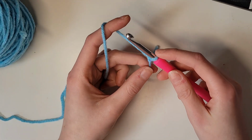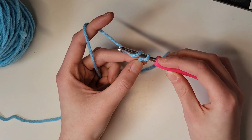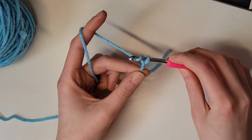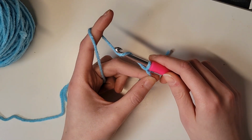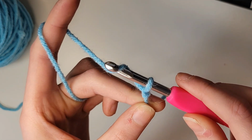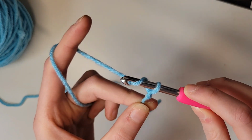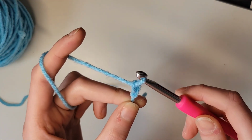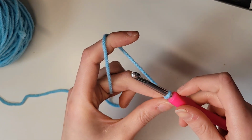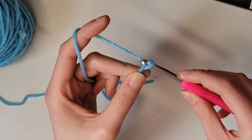So, I take the hook, I put the yarn over it, and holding this, I'll turn my hook around so that the yarn gets caught in this little spot of the hook. Like that. And simply pull through. So, put the hook underneath, turn the hook around so it traps that working yarn, and you'll pull it through the first loop.